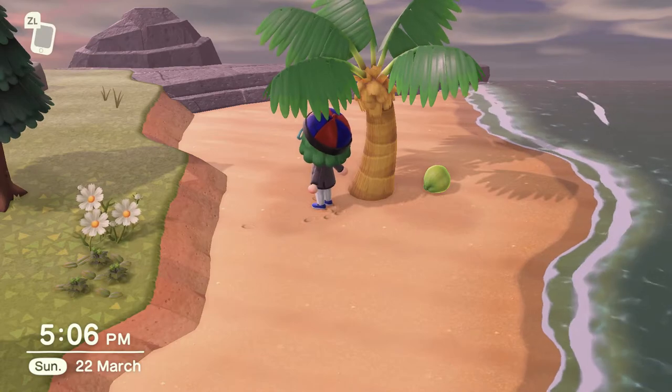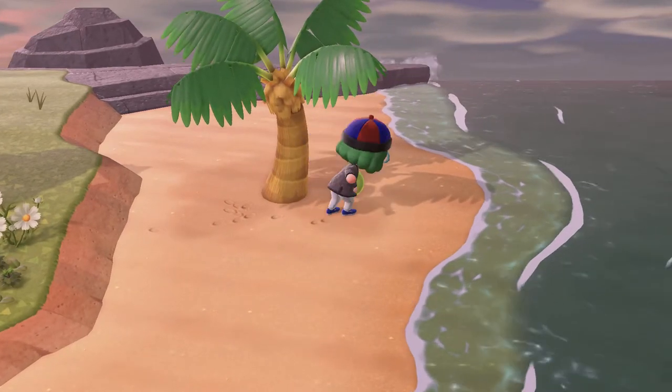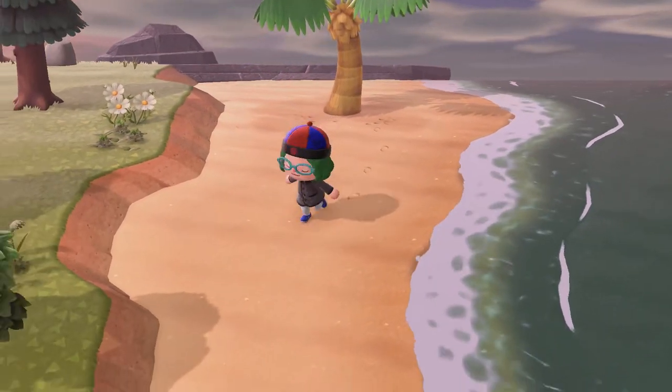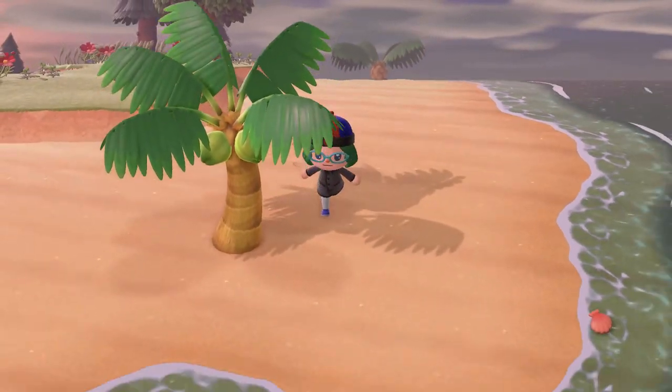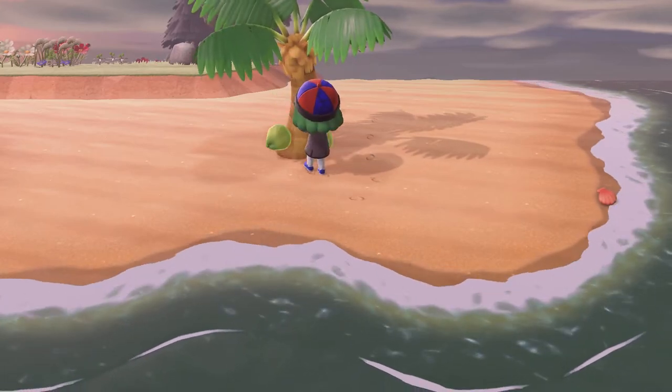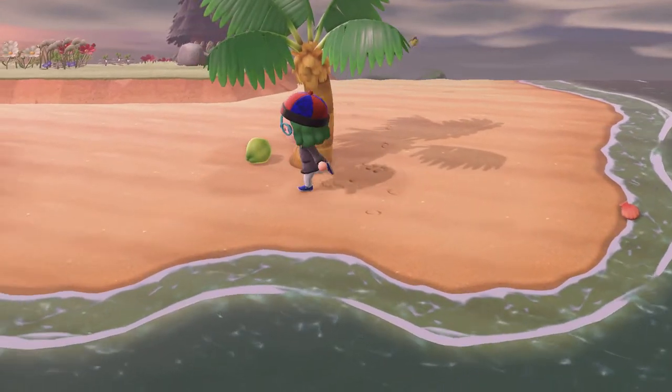Is there a map available here? Doesn't look like it. This island seems to be pretty small, actually, compared to my island, which is much, much larger. I don't know if that's the case all the time, or if this is just like a first visit, give you something simple sort of thing.